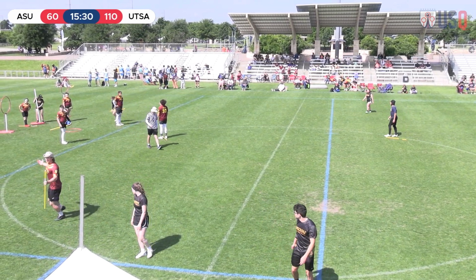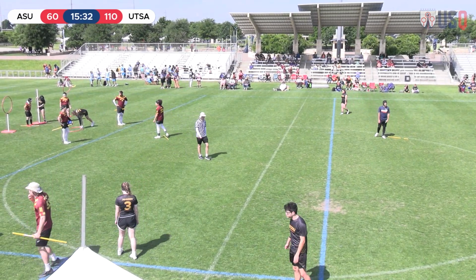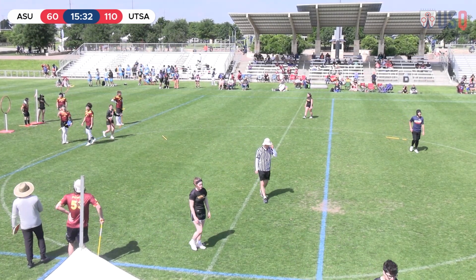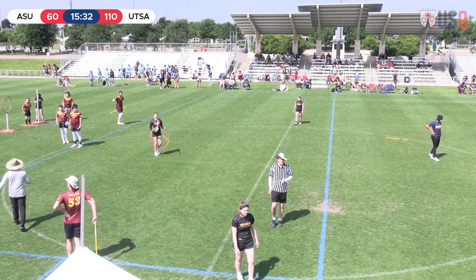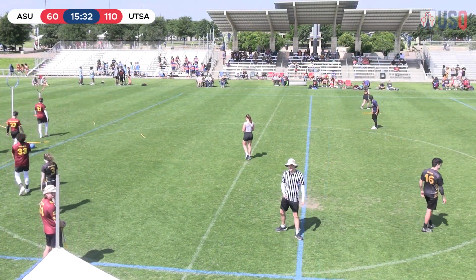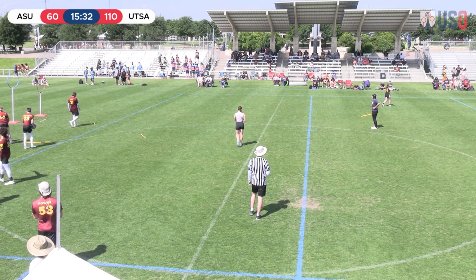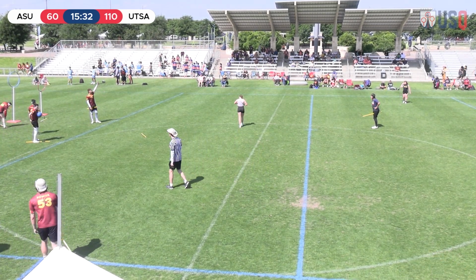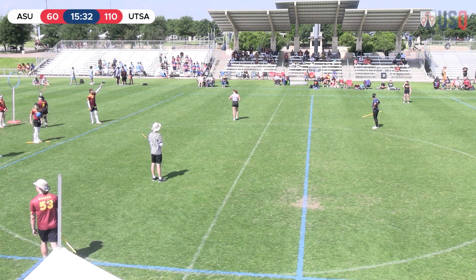I do believe we only had one extra hoop at this pitch, which we've already used so far. So this could be a little bit of a longer stoppage. All right, we are back live here. We are back to 6 hoops on this pitch, which means we can start up again. Just a reminder, UTSA is up 11-6.